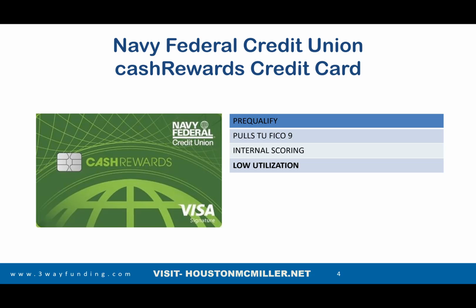And what that means is that they have a data metrics internally to decide whether they want to give you a credit card or a credit line increase. So if you're trying to get the Navy Federal Credit Union Cash Rewards credit card, in terms of saying that, well, I have a bad credit score, that technically does not eliminate you from actually getting access to this card, okay? And another thing about it, Navy Federal likes to see low utilization. So if you have multiple credit cards with high utilization, that's an indicator to them that this credit card, at least for the maximum amount you're trying to get, they won't give you.